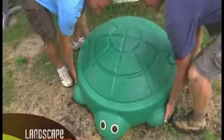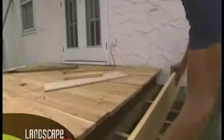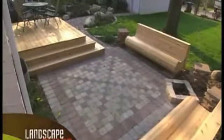Coming up, this growing family's losing ground in their backyard. Oh, we can barely fit a table and chairs on this thing. We'll bust them out of their rut and take backyard entertaining to a whole new level with a Scrabble patio. Blue, beige, blue. Next on Landscape Smart.